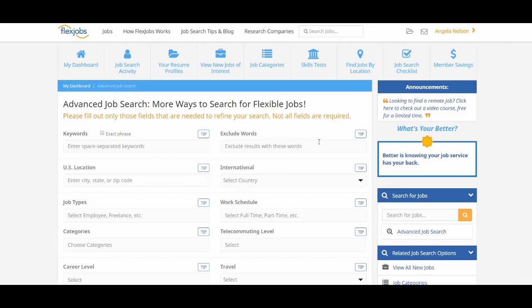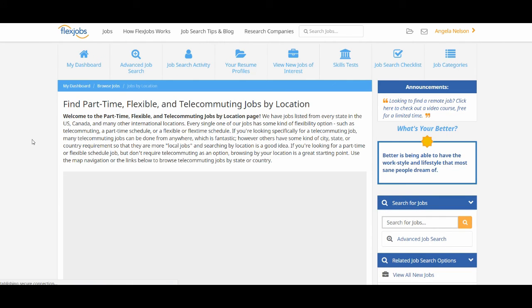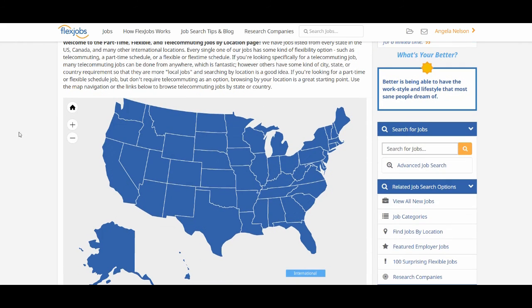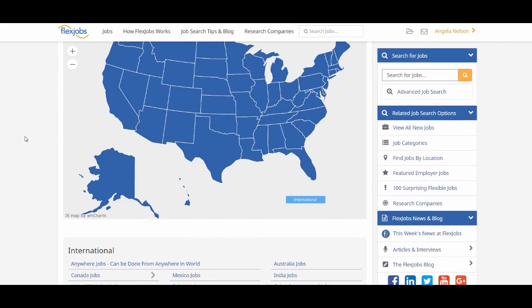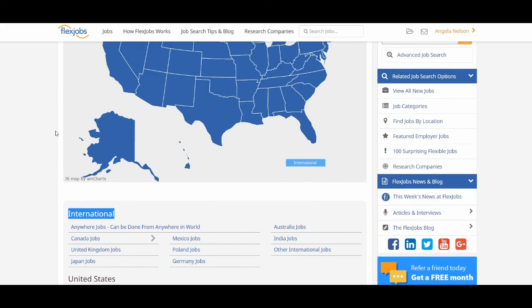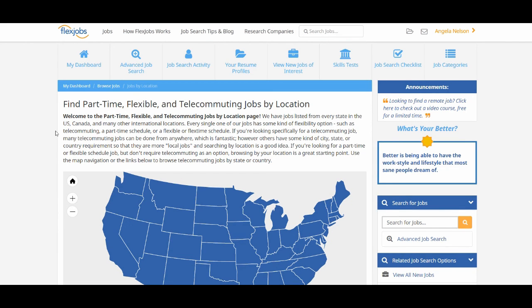And again, if you are a person that lives in one of those states that is sometimes hard to find work at home, like California, you can use the jobs by location map. And that will allow you to narrow down jobs that are just open to those in your state, if that's something that's an issue. You can also use it if you are looking for some international opportunities as well.